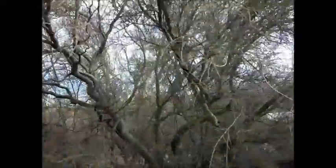Okay, some more prickly pear. This is getting toward our backyard, north side. We have a patio out here. Now this is one of the coolest desert plants we have always liked. Is this guy here. This is an ocotillo.